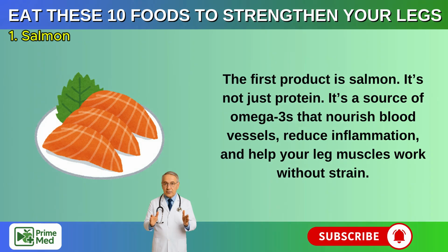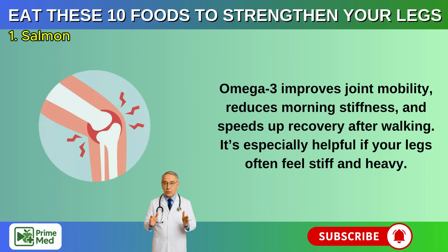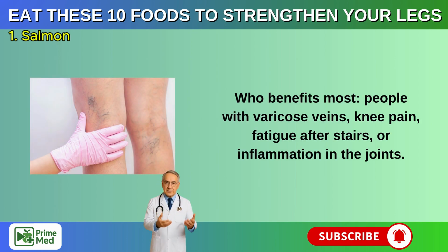It's not just protein. It's a source of omega-3s that nourish blood vessels, reduce inflammation, and help your leg muscles work without strain. Omega-3 improves joint mobility, reduces morning stiffness, and speeds up recovery after walking. It's especially helpful if your legs often feel stiff and heavy. Who benefits most? People with varicose veins, knee pain, fatigue after stairs, or inflammation in the joints.